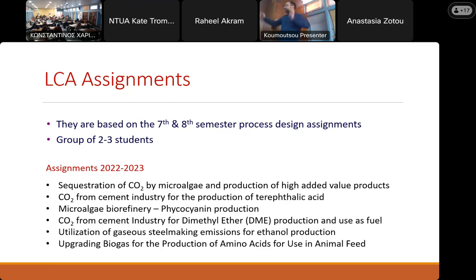You can see a list of the assignments from the previous year, and in this case we are avoiding the most time-consuming stage in LCA, which is the life cycle inventory to collect the data. We already have the data here. Of course, we need to modify them a little bit to adapt them to the functional unit, to the allocation, etc. We'll see some slides later on.